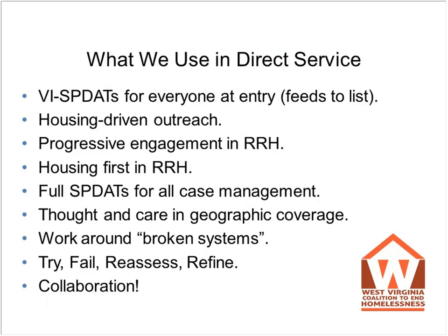We do a lot of housing-driven outreach. When we talk about street outreach in a lot of places, sometimes it's done in a way that we go out, find people, give them stuff, et cetera. But in West Virginia, we do very much a street outreach going into the woods, underneath the bridges, out in the places where we can find people, to offer them housing and to try to navigate their way into housing.